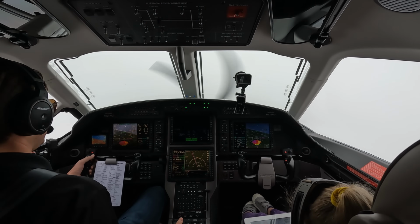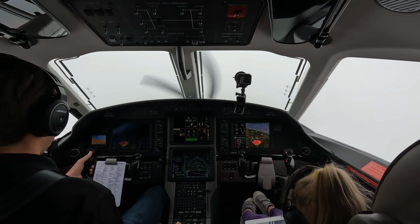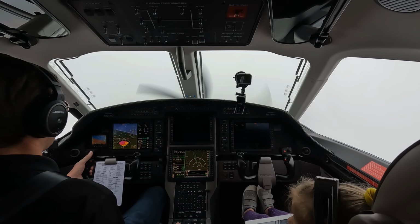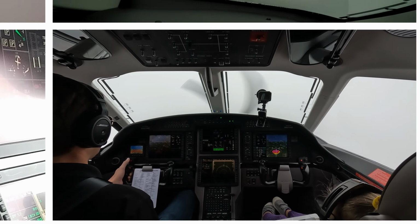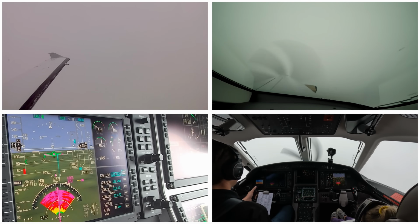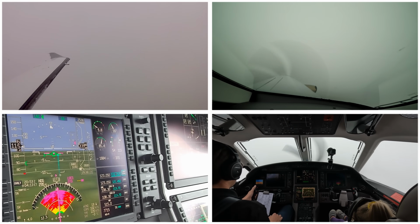Alright, go ahead and engage approach mode. And turn the autopilot off. We'll hand fly it in from here. Alright, glide slope is captured, and I've got the missed approach altitude of 2,500 set in the window there.